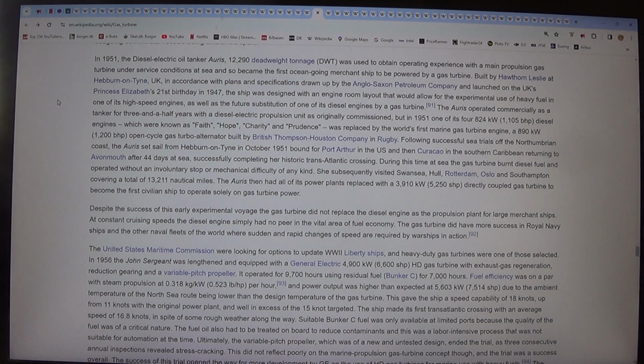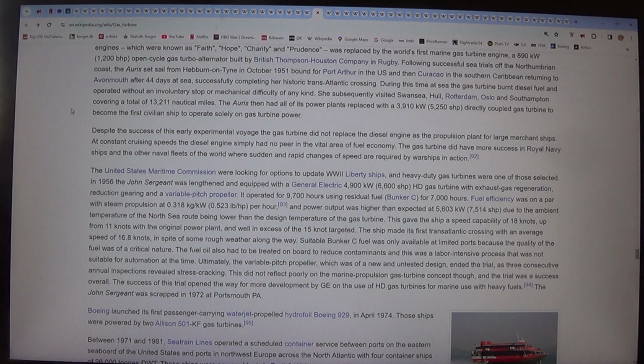Following successful sea trials off the Northumbrian coast, the Auris set sail from Hebburn-on-Tyne in October 1951 bound for Port Arthur in the US and then Curaçao in the southern Caribbean, returning to Avonmouth after 44 days at sea, successfully completing her historic transatlantic crossing. During this time at sea, the gas turbine burned diesel fuel and operated without an involuntary stop or mechanical difficulty of any kind. She subsequently visited Swansea, Hull, Rotterdam, Oslo and Southampton, covering a total of 13,211 nautical miles.